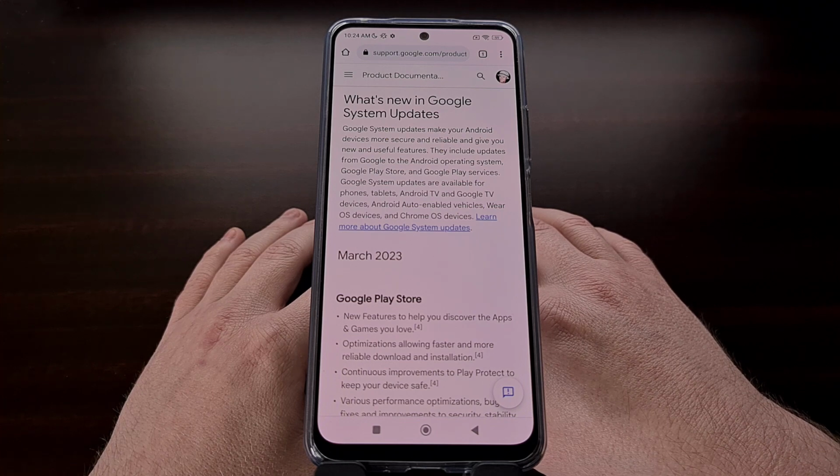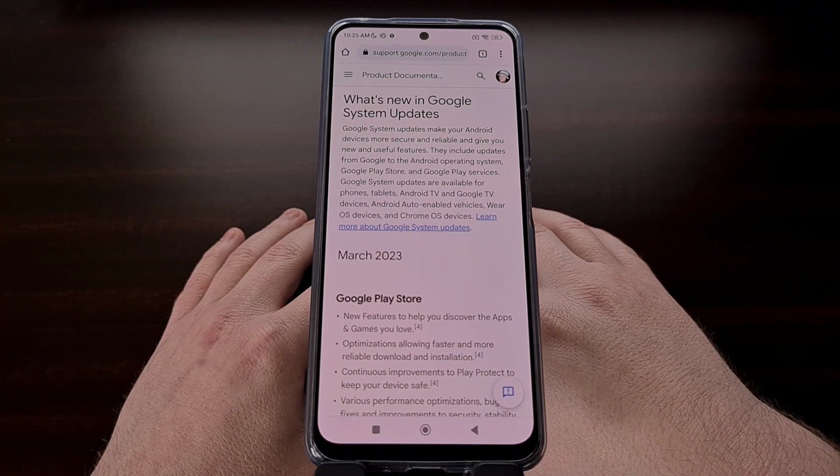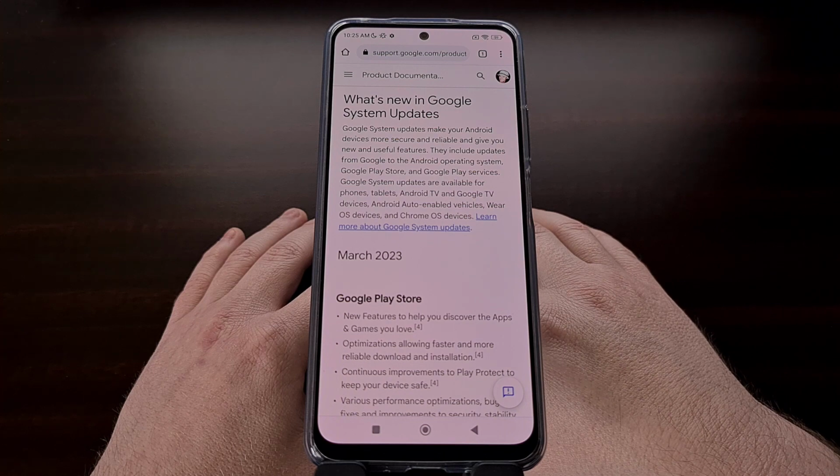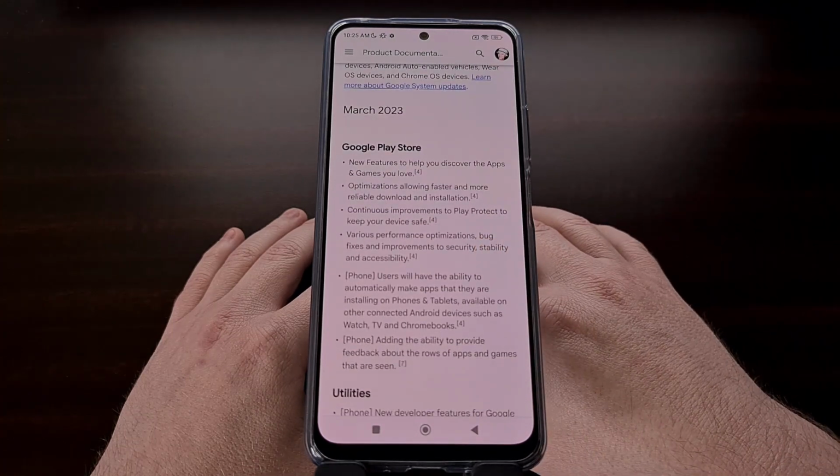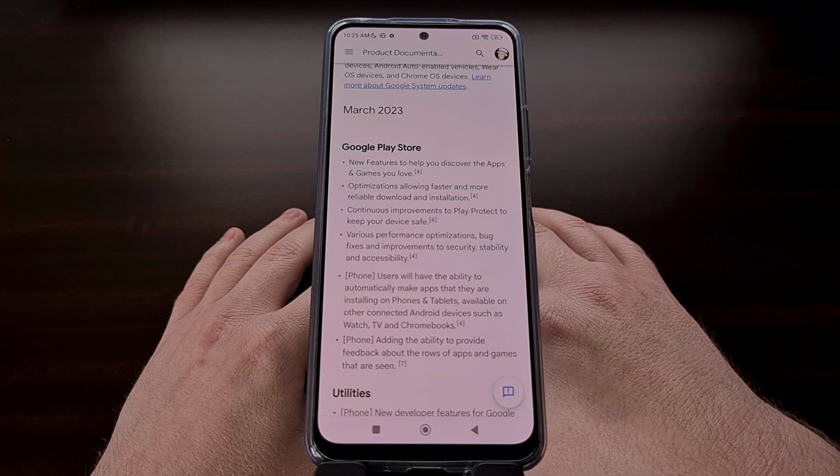These updates get pushed out on a monthly basis, but tend to take time as Google does a staged rollout for every Android device out there. While your OEM or wireless carrier is responsible for the monthly over-the-air security update, Google is said to be in charge of pushing out the Google Play System Update. With the March 2023 update now available, let's take a look at what is new in this update.